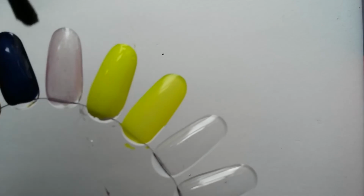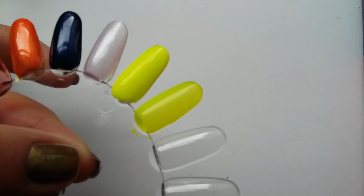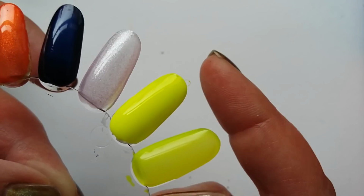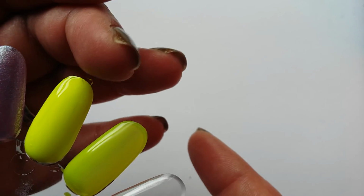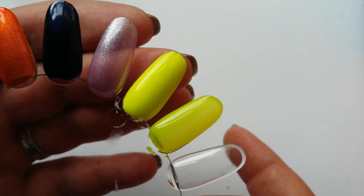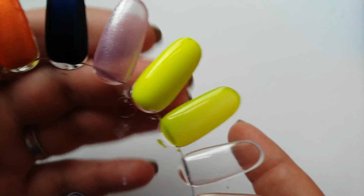It doesn't always pick up the neons very well, but just one coat. If you're going to do this on its own, you probably need three coats. You can see it's starting to dry down matte there on its own. This one over white, you only need one coat, and it just gives it that extra brightness, neonness. There you go, a new word, neonness. But that's neon formula.